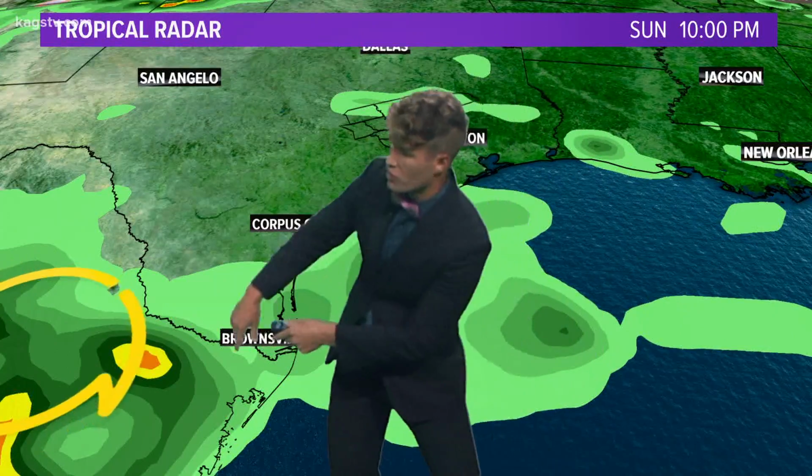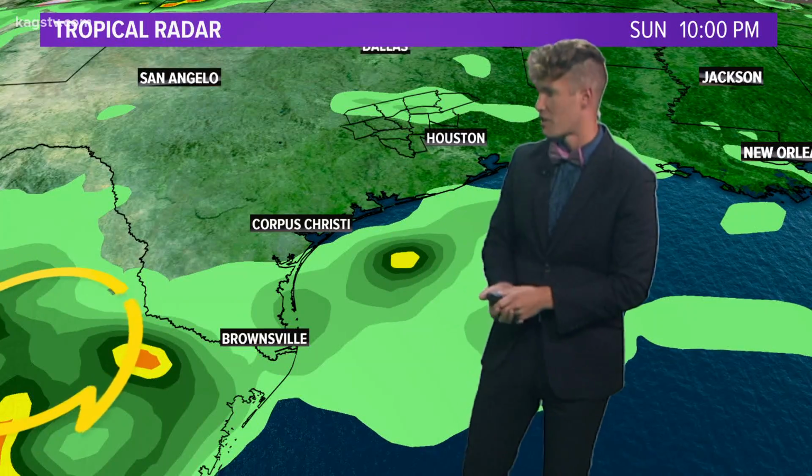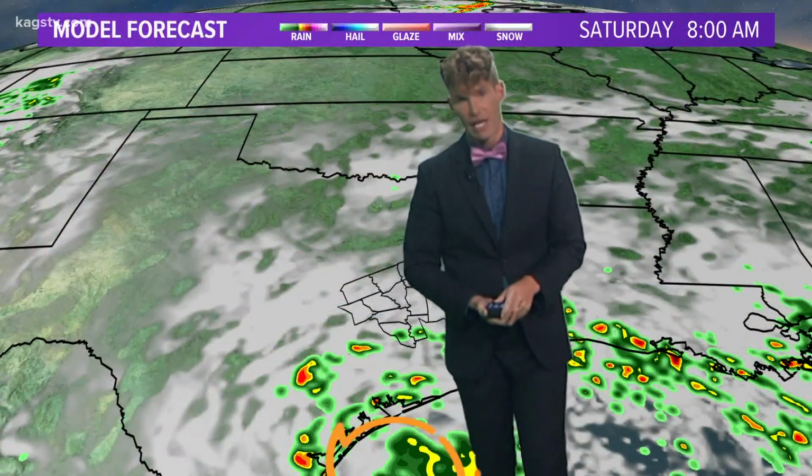Even though the system works its way into northern Mexico, we're going to see a nice fetch of moisture continuing to feed right on up into the Brazos Valley. So some good rain chances over the next couple of days.